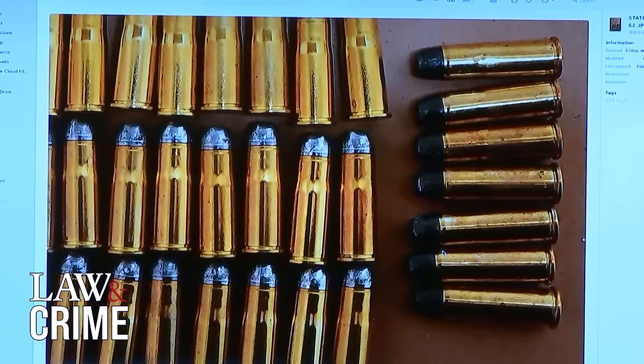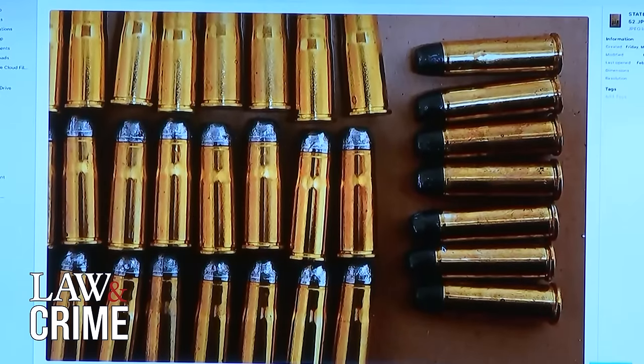In terms of the 44-40s here on the right, do all of the 44-40 dummy rounds that you have in evidence have that same projectile that we can see here? Yes. And is that projectile dissimilar to the projectile of the live rounds? Yes.